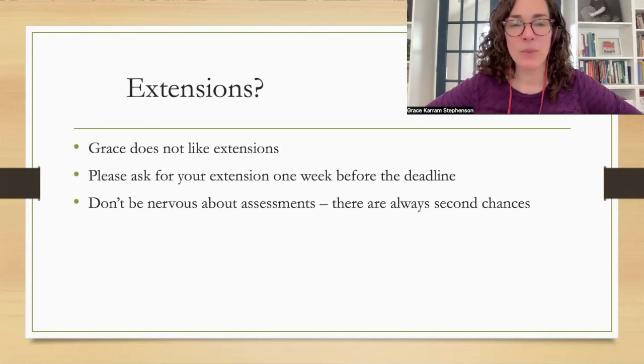Now, if you've taken a class with me before, you know that I don't like extensions. When I first started teaching, I would set a deadline. Everyone would ask for extensions, and I would panic because I have to get my marks in. And then the next year, I'd set it a week earlier. And then they all still ask for extensions, but they'd get it done for that original deadline. And it shows me, you know what? Students can get their work done. So please do not ask for an extension. Please get your work done by the 23rd.